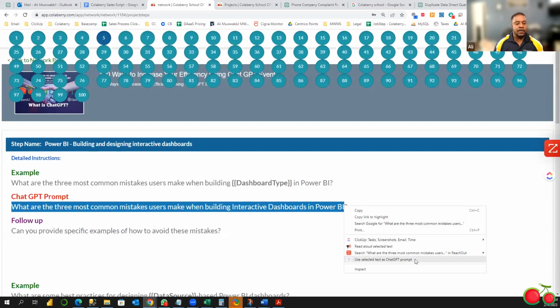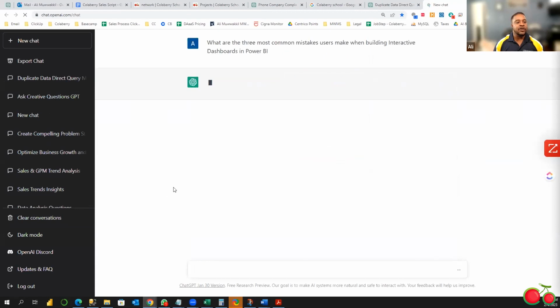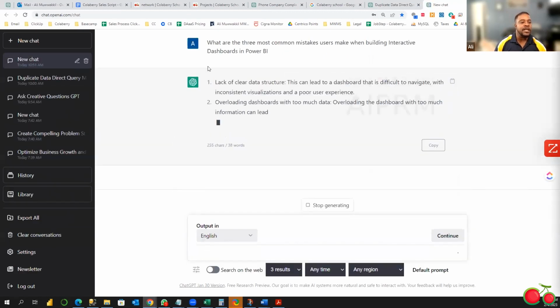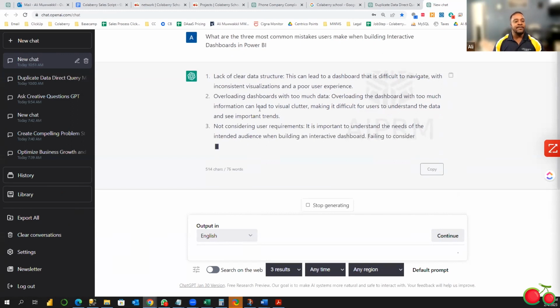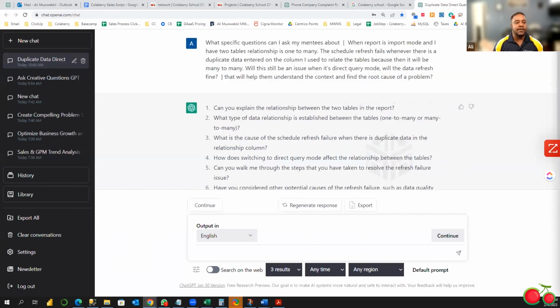I'm just going to run it, because I've got my assistant. I'm going to right click, boom, pop it up there. And now this is going to tell me the three most common mistakes users make when building interactive dashboards. Now, that interactive could have been line charts, or it could have been anything, right? So this is now giving me the answer. All right, let's close that one out.